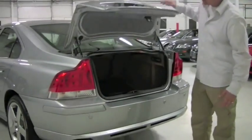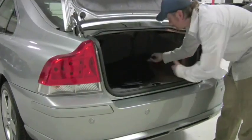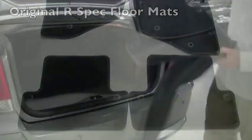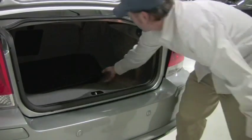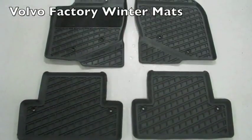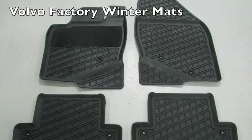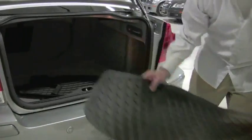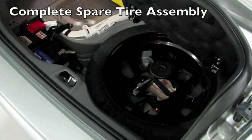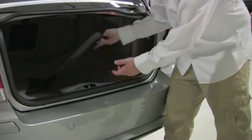Take a look inside here. How's this for meticulous? You've got two sets of mats. These are the original Volvo mats. You got front, both rears, for the passenger front. But we also have the overlay mats, which can go right over them or in their spot. These are the Volvo factory winter mats, which are quite a costly option. They're super heavy duty, but once again brand new.